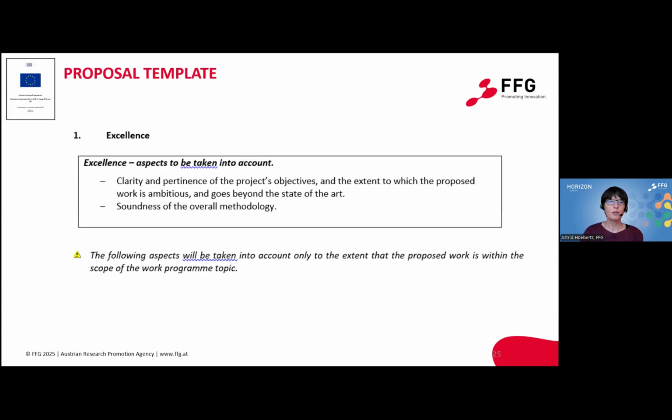So let's start a very quick run through the different chapters. The first chapter is the excellence chapter. For those of you that have written full proposals, it's really quite similar text. You just have to write it in a much more condensed form.